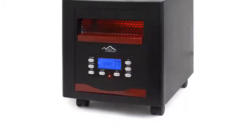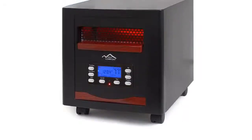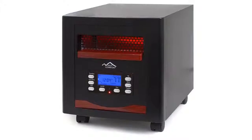It's very easy to operate and safe to use, and extremely energy efficient.